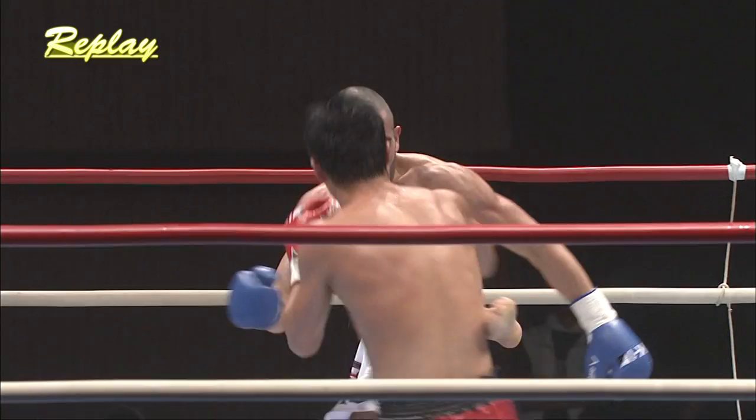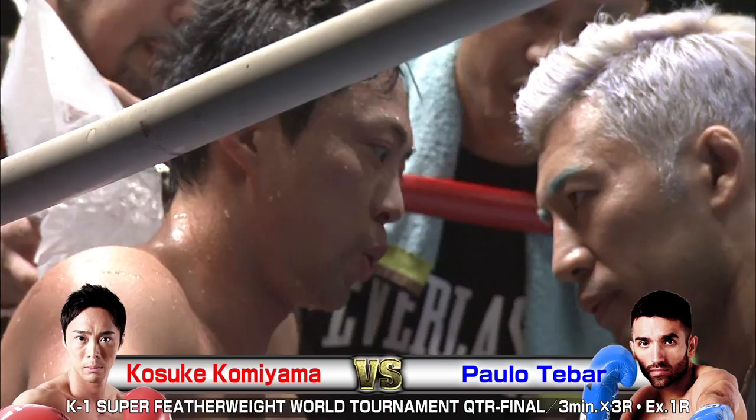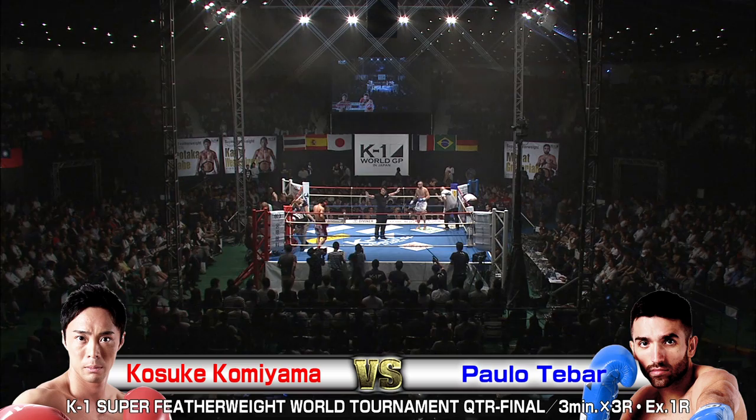Yeah, some real good give and take from both these guys. Nice front kick at the end there from Komiyama, but he's going to need to put together some more damaging shots. You know, very likely it's about a round apiece here. Yeah.